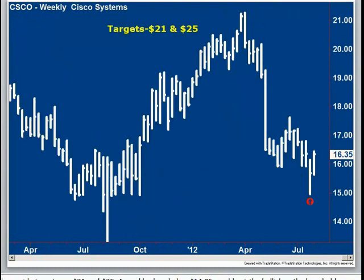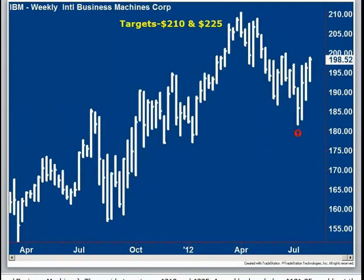Next we have Cisco, CSCO. The upside targets for Cisco are 21 and 25. A weekly close below 14.96 would put the bullish outlook on hold.